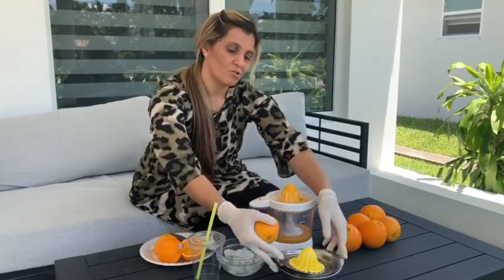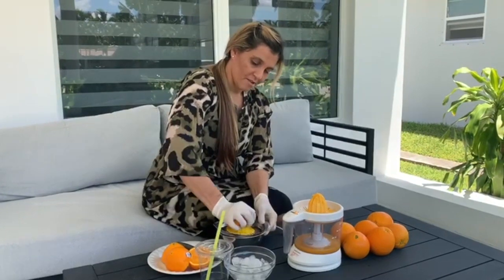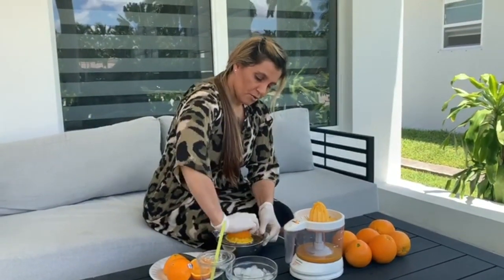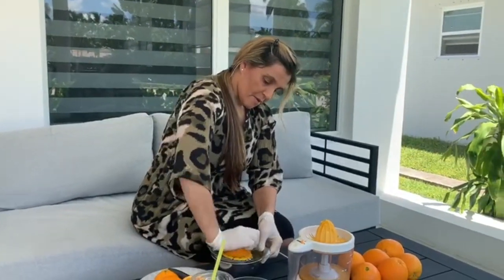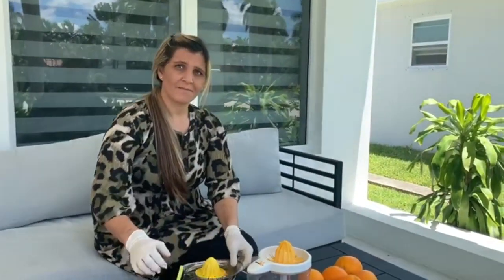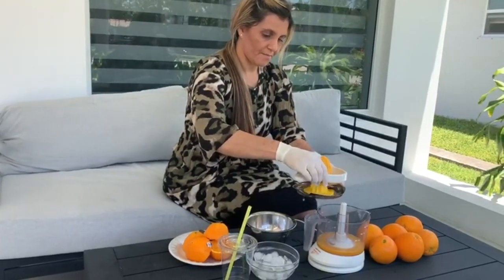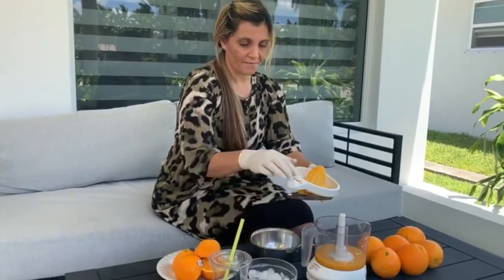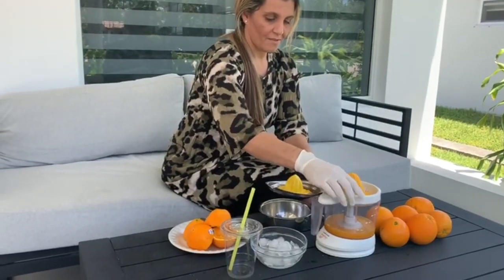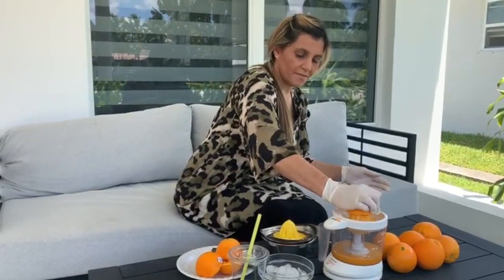I'm going to show you how to try also with this one. If you know how the juicer works, I'm going to squeeze. It's good for you. Press. We're going to pour it here. We're going to pour here together. And we're going to continue with this juicer.